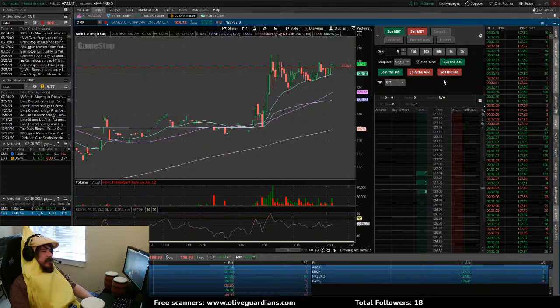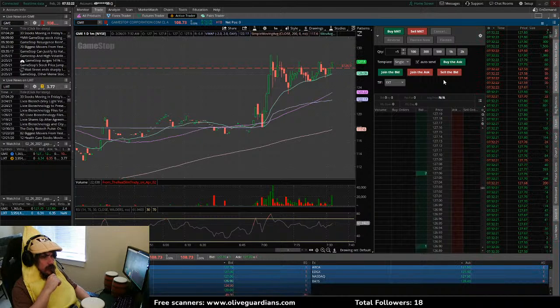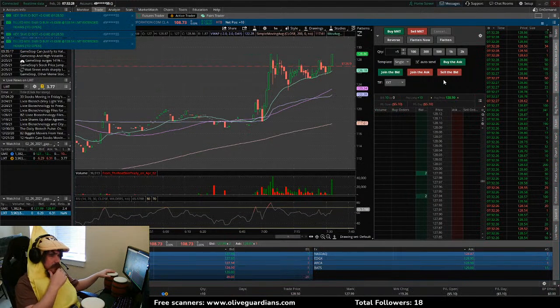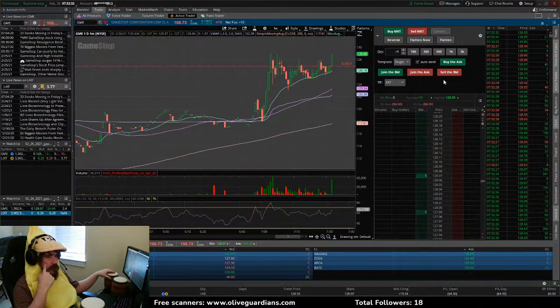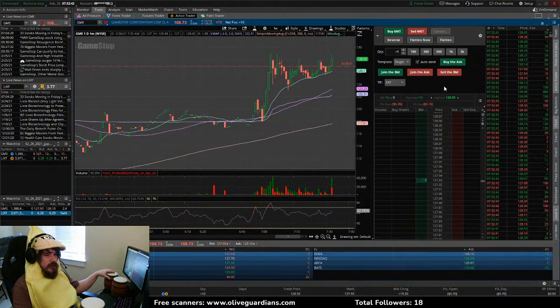I kind of got shook out a lot yesterday when I was trading. If we push over 128 here, it's a good time to buy. So try to buy a few shares, push up through 130. We'll see if we can break this 129 level. Definitely seeing increasing volume on the 1 minute coming in. The 5 minute is increased volume too. So we'll take these 10 shares.